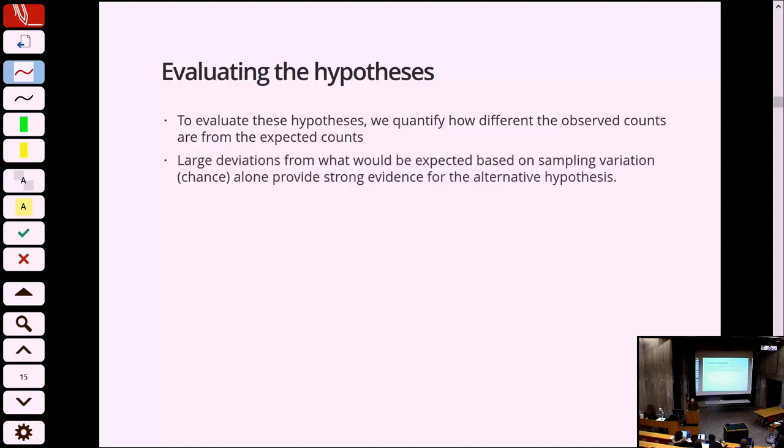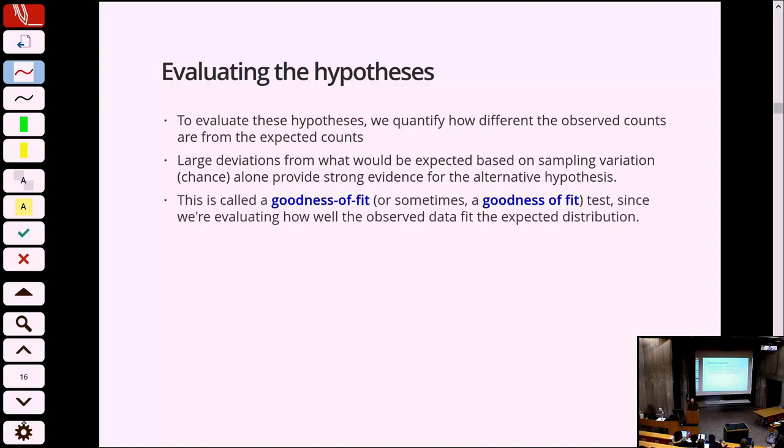Large deviations will provide strong evidence, but these deviations need to be standardized with respect to the size of your sample. And this is called a goodness of fit. The idea here is how good is the fit of the observed data to the expected data or the expected distribution. If it's a good fit, then null hypothesis, there's nothing going on. And if it's a bad fit, alternative hypothesis, there is something going on. This is not a good fit, therefore this distribution is not actually how this data behaves.